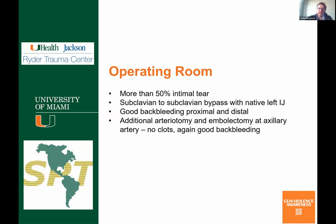Yeah, can I ask a question to Dr. Kassim? So, Dr. Kassim, if you were in this case and seeing this lesion, would you consider doing anything different? And why not use a graft, for example? Can you tell us why?